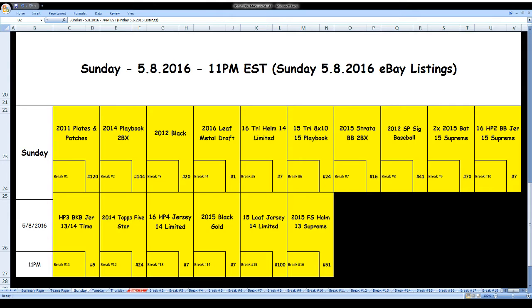This is everything that ended today, and it's still ending. We're still in the middle of the Leaf jersey, guys, the 2015 Leaf autograph jersey with some 14 limited, and then we're going to do a Leaf full-size helmet after that. These will both occur at the end of this video. Everything that's ending now on eBay will occur probably within the next hour and a half. So check out the Leaf jersey and the full-size helmet. Full-size helmets, again, guys, are becoming a short supply, but this is full-size helmet number 100. It's a milestone, so that's a good thing.